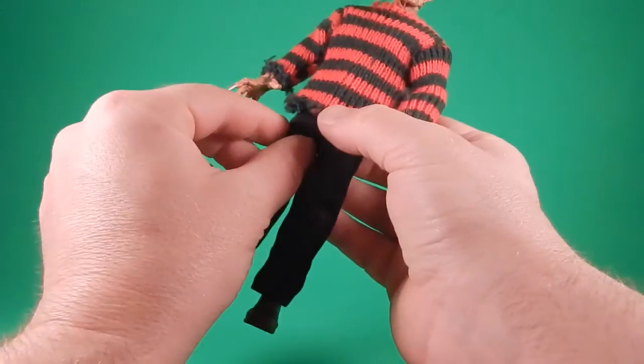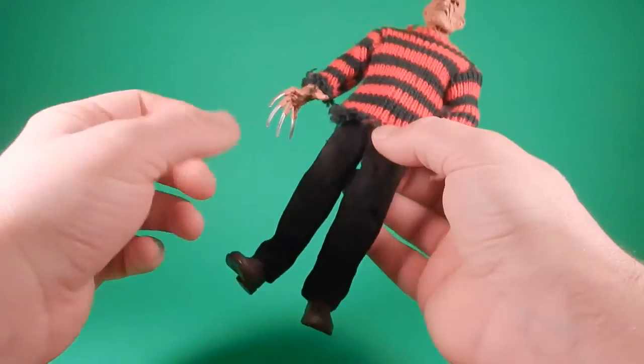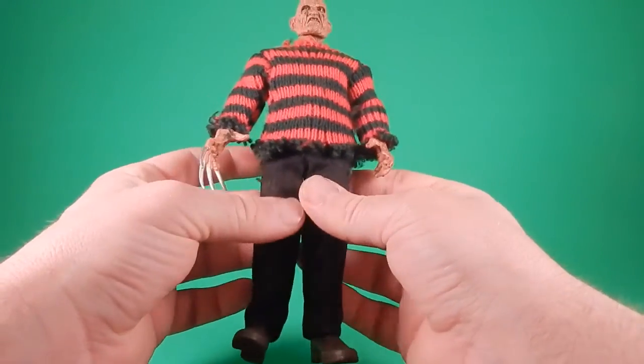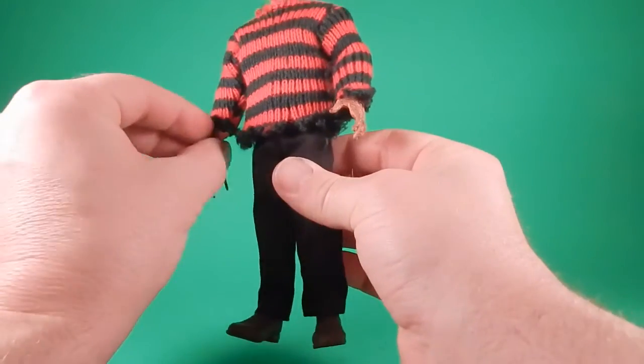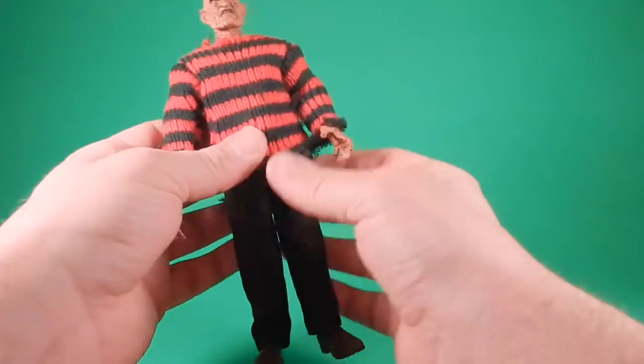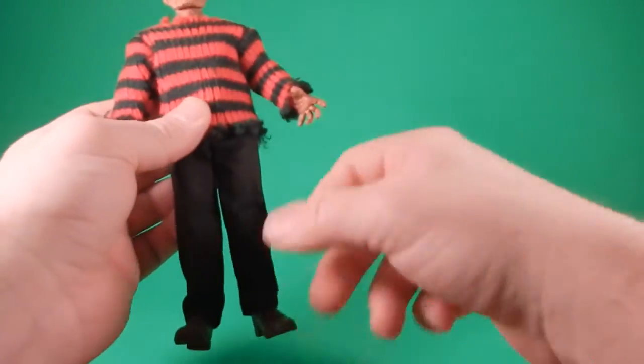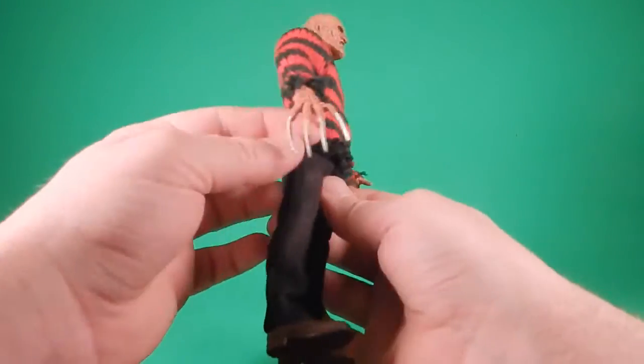Now, the sweater does shed some. I've been getting a lot of green bits. But that's to be expected with all the frayed edges here. I'm hoping the more it's played with, the less it does that. Because I'm getting green bits all over my little display here.